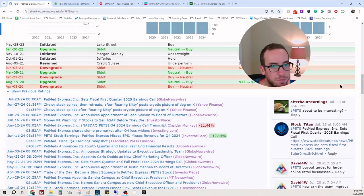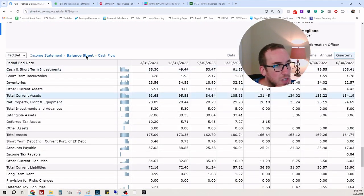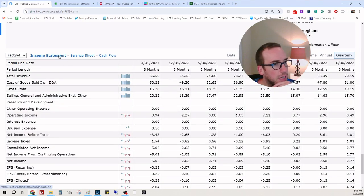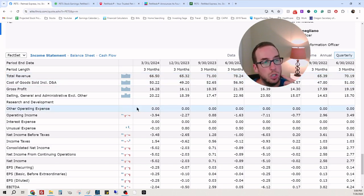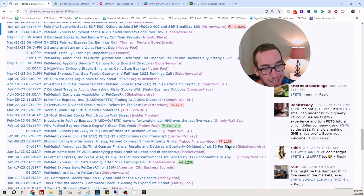Okay, we're going to have to deduce some information here. So basically, we got revenue. Looking at 2023, Q1 was the weakest, Q2 was the strongest, and then it gets weaker. So Q2 will be strong here. They better do more than 66 million. Hopefully they do around 82, 83 million in revenue on August 6th. That would be pretty big. That would be huge. So, yes, I like this stock.